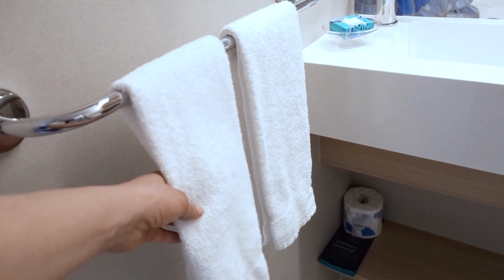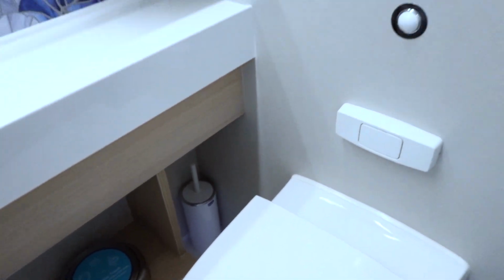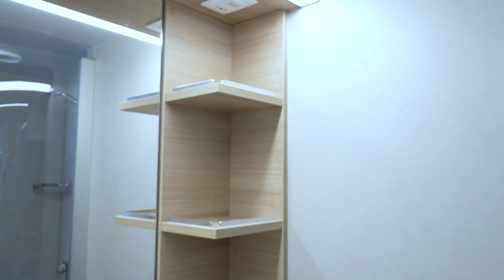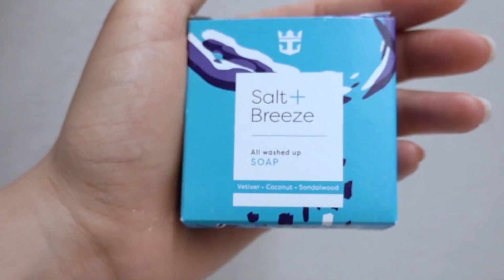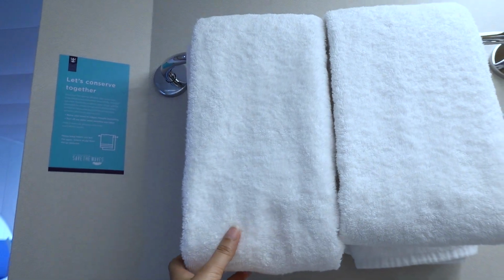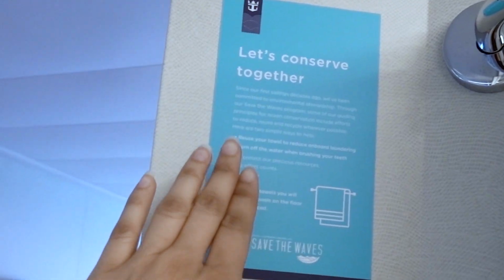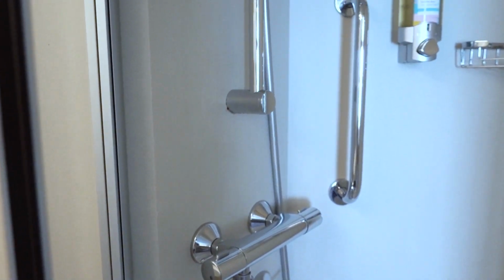We have our hand towels, sanitary disposal, the trash here, a little cleaning brush there, toilet, storage space in the corner with 2 cups. We also have a sink and huge mirror. We have Salt and Breeze soap and our soap container there. Big bath towels and a reminder to conserve, of course. Turn around so you can see this shower.